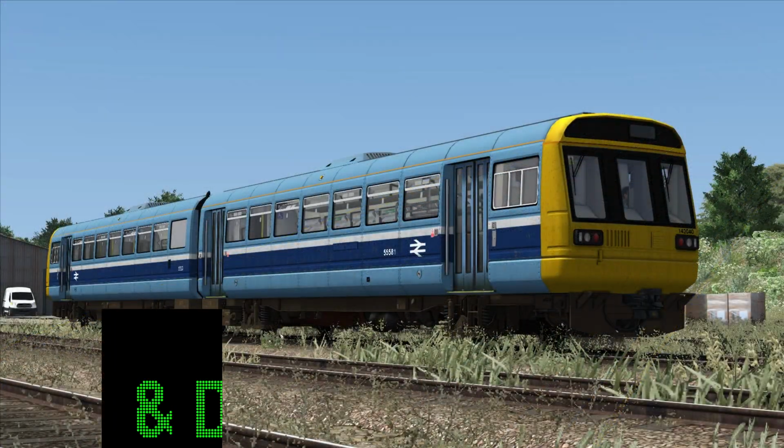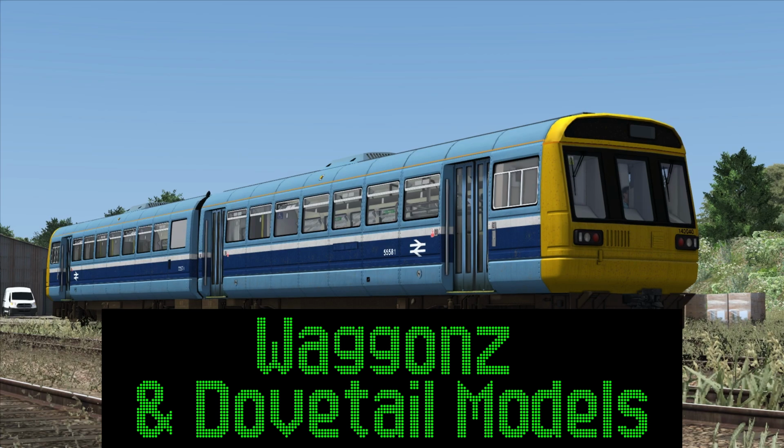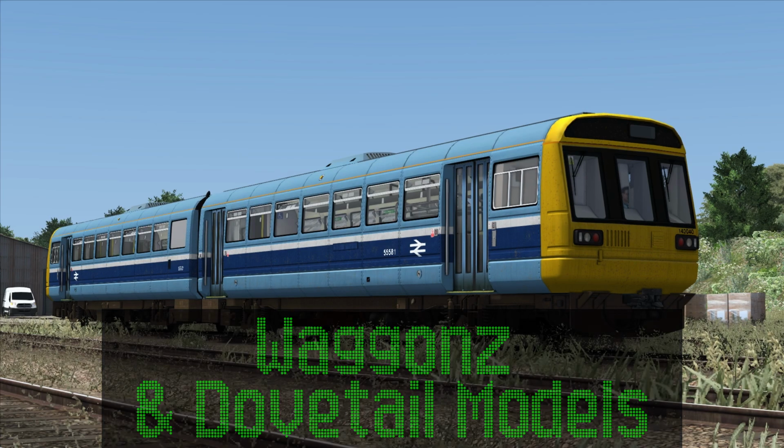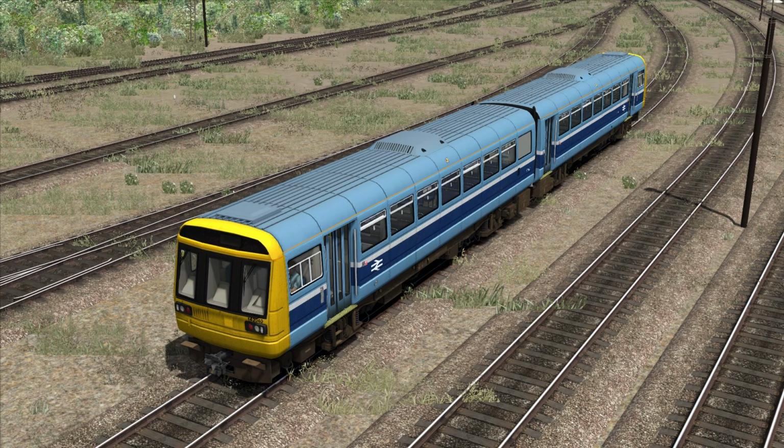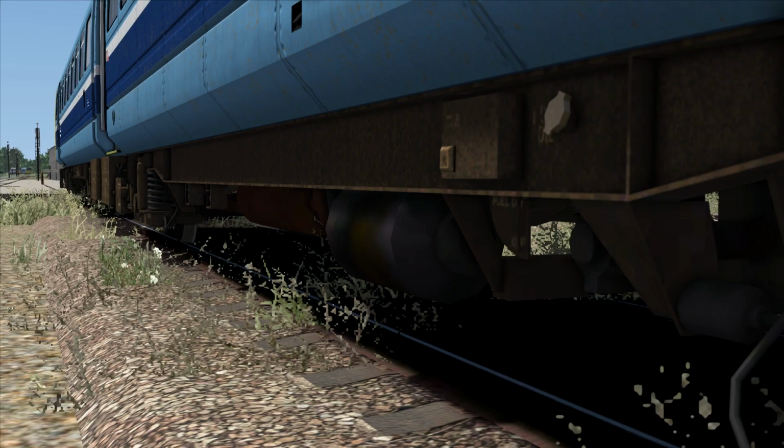Roughly a decade ago, Waggonz collaborated with Armstrong Powerhouse to produce a model. Waggonz worked on the visual side of things, whilst AP worked on the sounds and scripting. This was the first published attempt of a Pacer, and it was considered to be highly functional and detailed at the time.